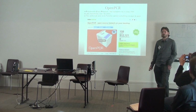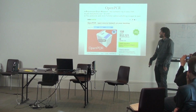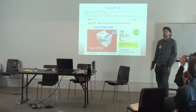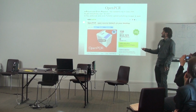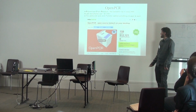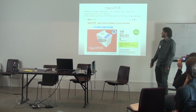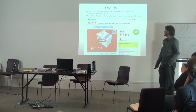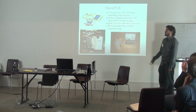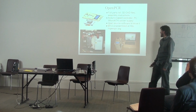Polymerase chain reaction is a standard way to copy DNA. It's also used for diagnostics and other things. And the cheapest sort of lab instruments cost about $5,000. So Tito Jankowski and John Perifetto wanted something cheap and open, and so they designed it, got it crowdfunded on Kickstarter, and you can get all the details of how to build this, or you can buy it from them for $512 unassembled. This uses a lot of commodity hardware, Arduino-based controllers, and open source software to drive it.